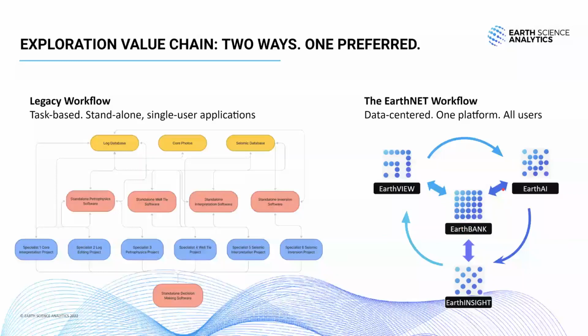We're going to see the three main modules of EarthNet for the geoscience workflow today, which are EarthView, EarthAI, and EarthInsight. And through these three modules, we're going to see all the scales of the data that are available, and that's data integration really, but we are also going to demonstrate how expertise is integrated by a seamless workflow from one module to another.